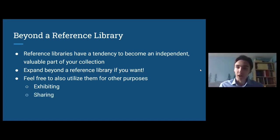And then sharing it, that can be either physically, like handing it off to someone to share with, or bringing it to a show and cracking open the book and saying, hey, look at these plates, or look at this information that I learned. Sharing is a great part of it. So I encourage you to do so.